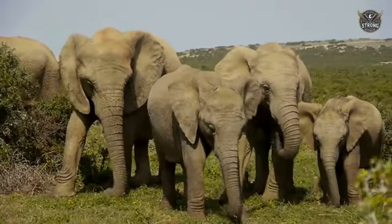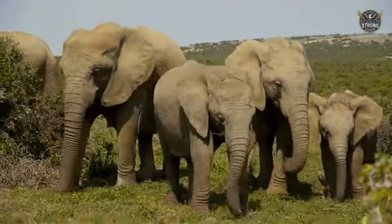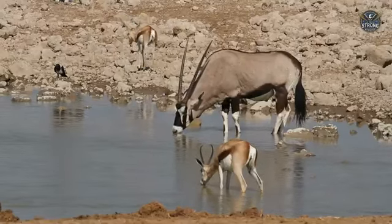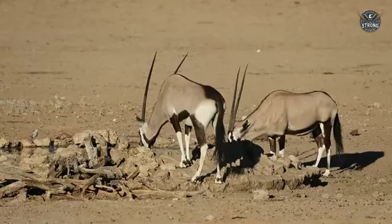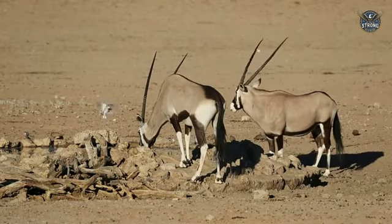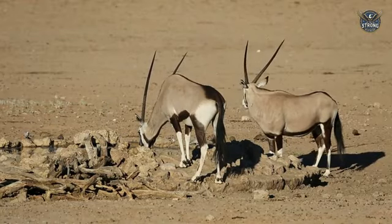Water is the ultimate currency of survival in the Namib, and creatures here have evolved ingenious strategies to secure it. Another desert resident, the oryx, has mastered the art of surviving without frequent access to water.